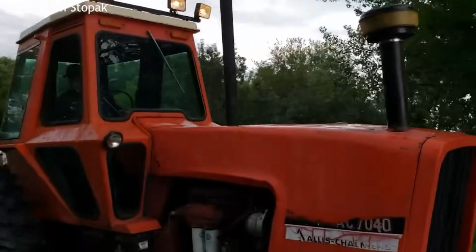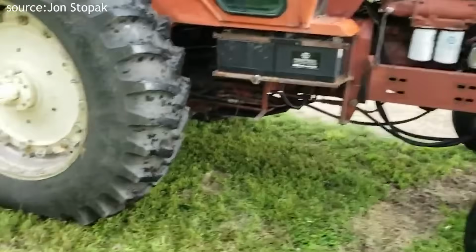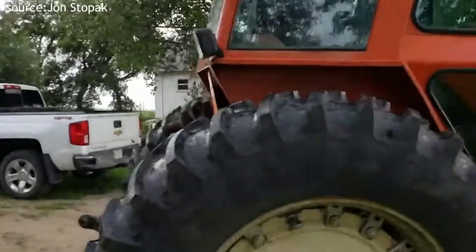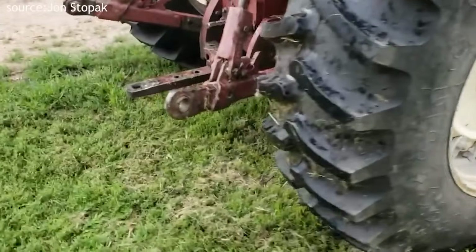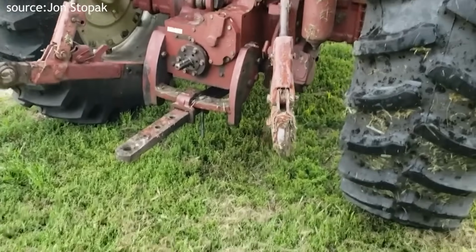Powered by the turbocharged 7.0-liter 6-cylinder 3500 Mark II, rated around 151 horsepower at 2,300 revolutions per minute. This tractor struck a top-end blend of operator comfort, power, and efficiency. Rare for its era. But what really set the 7040 apart was its standard acoustic cab.